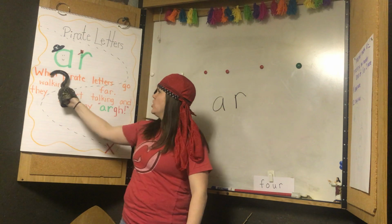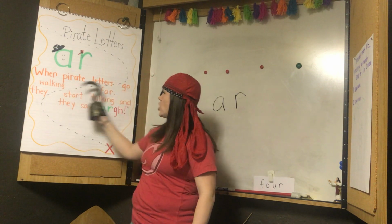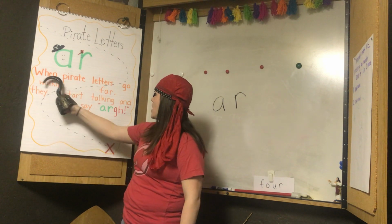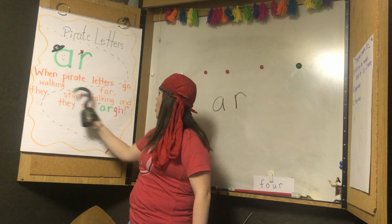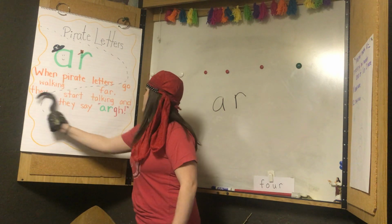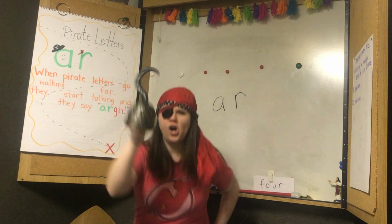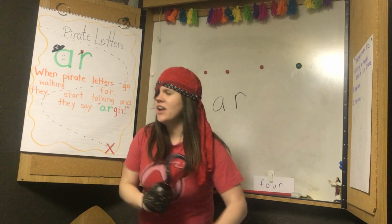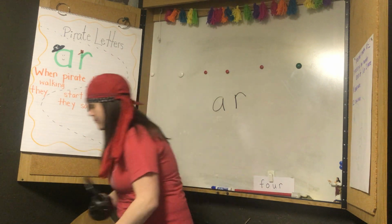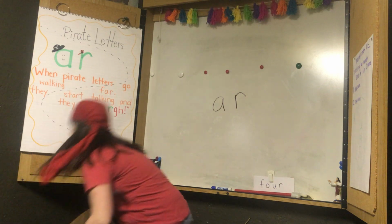Pirate letters. ARRGH. When pirate letters go walking, this sounds familiar, but it's different. When pirate letters go walking far, they start talking and they say ARRGH. Hey, I heard some R sounds in that poem. Let's find them. What do we got here?